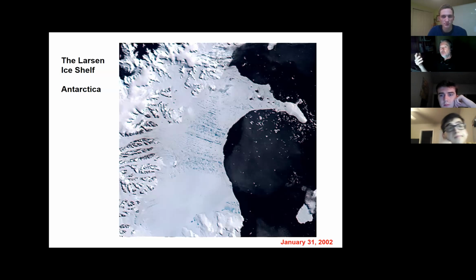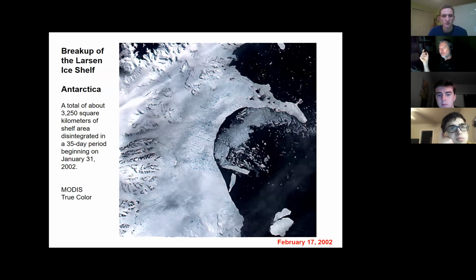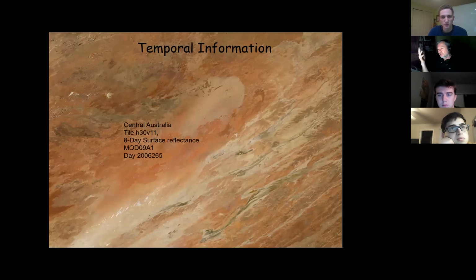Another example of temporal information is this time series of the Larsen ice sheet in Antarctica when it broke, right? Its size about, I think it was the size of Rhode Island, 3,250 square kilometers of the ice sheet just carved off in a month. So this is showing the carving off through time. So that's temporal information, change detection, which I'm going to talk about a bit more as well.